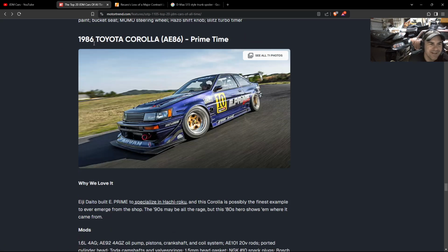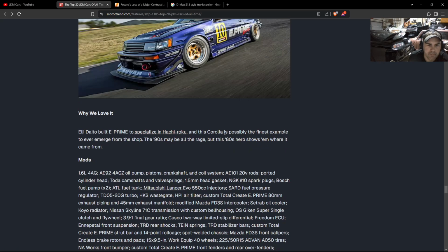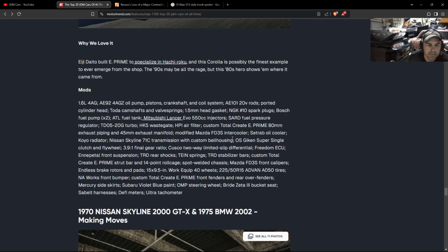We're almost done, guys. We got a 1987, 86 Toyota Corolla AE86. All right, so here's your 86 Corolla. It is running a 1.6 liter 4AG, AE92 4AGZ oil pump, pistons, crankshaft, and coil system, AE101 20V rods, ported cylinder head, Toda camshafts and valve springs, 1.5 millimeter head gasket, NGK spark plugs, number 10.